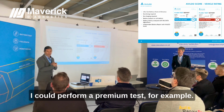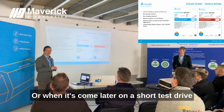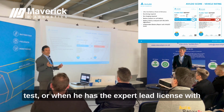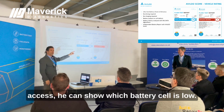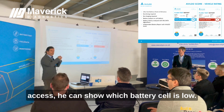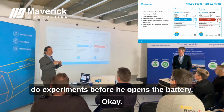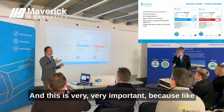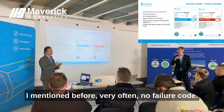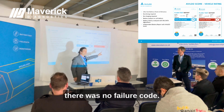I could perform a premium test, or later on a short test drive test, or when he has the expert license, with the portal and the data access I showed before, he can show which battery cell is low and whether it depends on the current. He can do experiments before he opens the battery. And this is very important because, like I mentioned before, very often no error code is there. Also with this car, there was no error code.